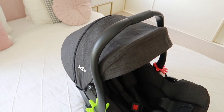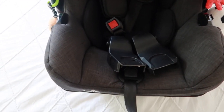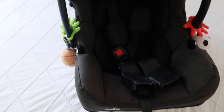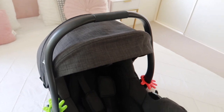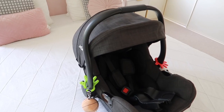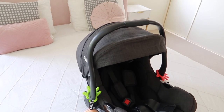out in the cold. So this is the Joy, like I mentioned, and I have a Silver Cross pram, and all I did was I got a pair of adapters which just made the capsule compatible with my pram. I have really enjoyed using it, and I actually think that it's my number one recommendation because it just worked perfectly for us.